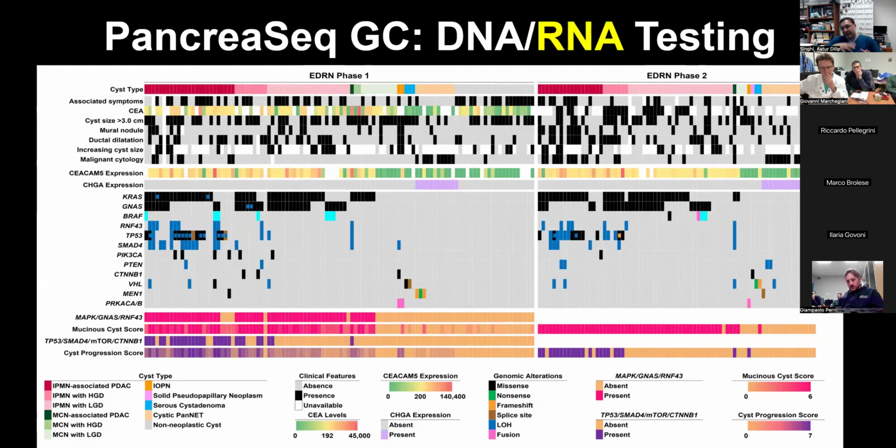And so how do we culminate all of these alterations that we've identified over the years? Well, we've also continued learning about the molecular profile of pancreatic cysts over the years since the initiation of PancreaSeq back in 2018. And so now it comes time to modernize the assay, integrate what we understand from our observational analysis, and what other investigators at Hopkins and in Italy have learned about pancreatic cysts. And so we recently created a new panel called PancreaSeq Genomic Classifier that goes beyond DNA-based testing to now RNA-based testing.